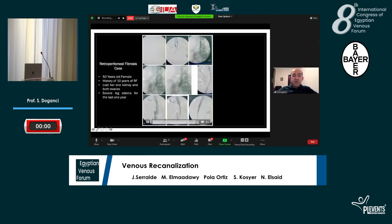Unfortunately, I couldn't pass through the left side, but I could hardly pass through the right side. These are really difficult lesions to even dilate. Finally, I could do this case from the right side and the caval side. As you see here, from the right side to the cava. After even one day, the edema in both her legs disappeared, and now she is nearly approaching 1 year and is happy without edema, even on the left side.